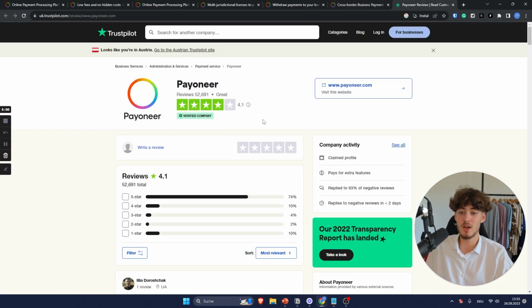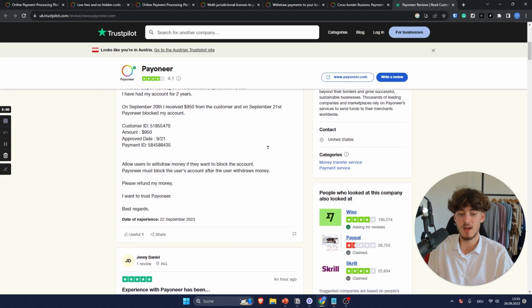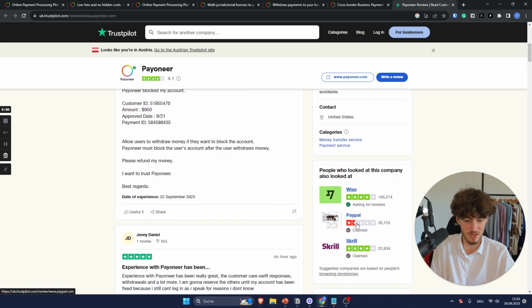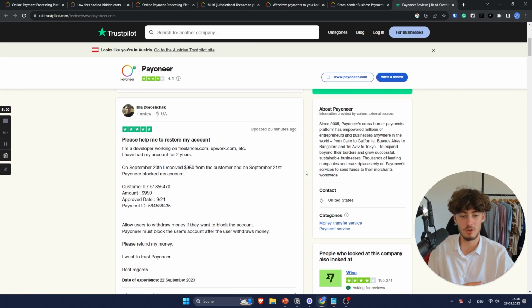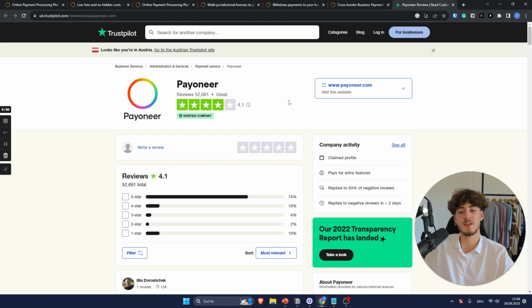Now, as for Payoneer's reviews, these are actually pretty good. As you can see, they have a rating of over 4 stars, which definitely is on the better side. So basically, as you can see, PayPal actually only has 1.5 stars. Now, I think this is actually pretty good. If you're going to see, compared to Wise, this is also basically on the same level.